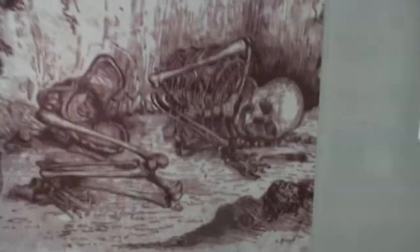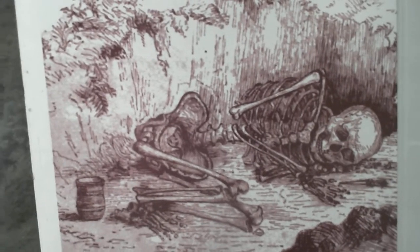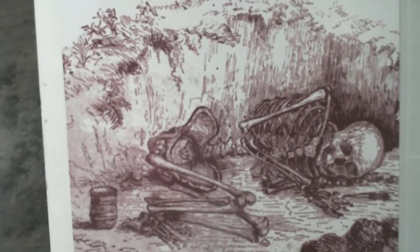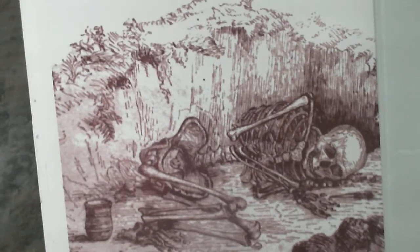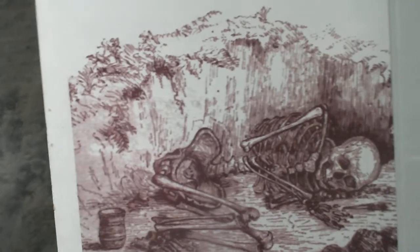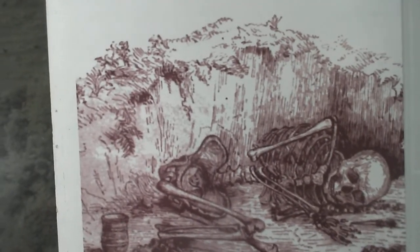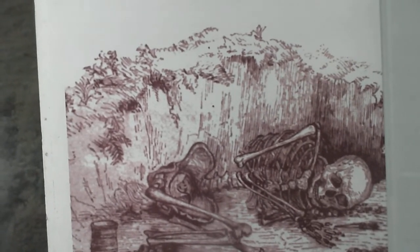Now, the way beaker burials work is that generally it's a single person, almost always a man, buried in a crouched position, perhaps as if asleep. Now, the idea I like much better is he's like a baby, ready to be reborn into a new life. And he has this pottery beaker at his feet, and he's buried also with a dagger.